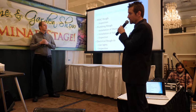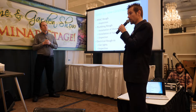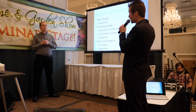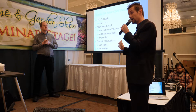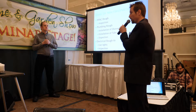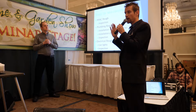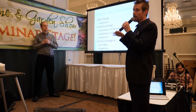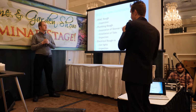Then we're going to do the HVAC. You can also do the plumbing waste lines, because pitches are important in waste lines. Depending on the house, sometimes you do HVAC first, sometimes the waste lines first, depending on how much room you have. Many times we have the plumber come in and do the waste lines, then the HVAC contractor comes in, and then the plumber comes back and does the supply lines.